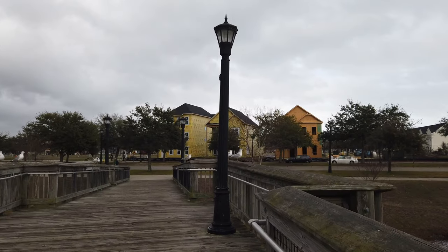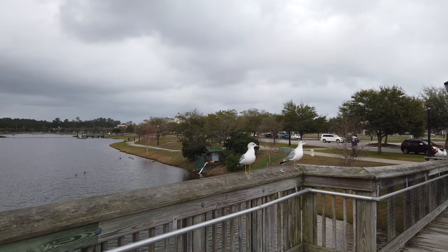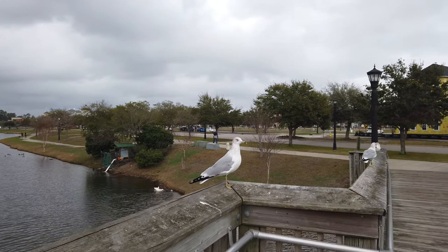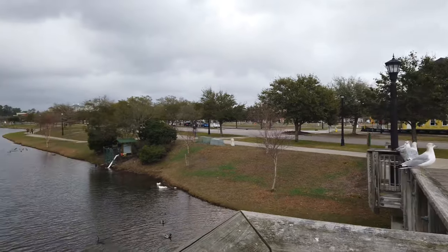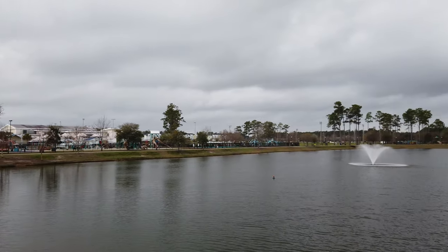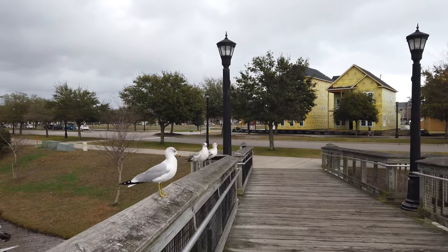The classic game of how close to the seagull can you get before it A, flies away, or B, pecks out your eyes, Hitchcock style. Anyway, there's that big playground right across the water. Baseball, football fields in the distance. And hidden behind those trees is the hub, and we're gonna frighten all these seagulls right now.